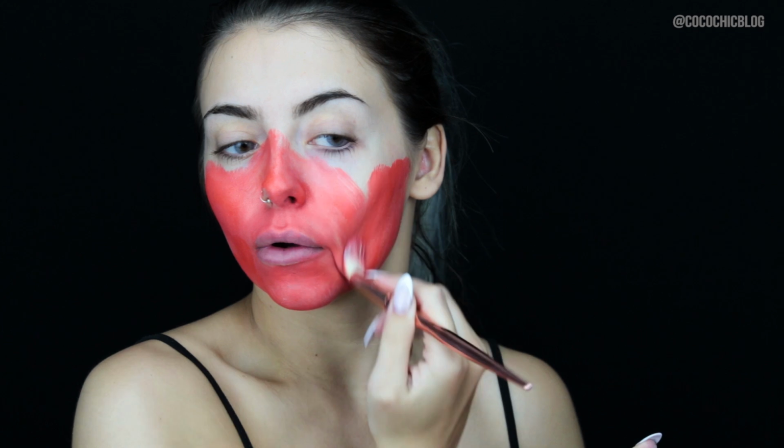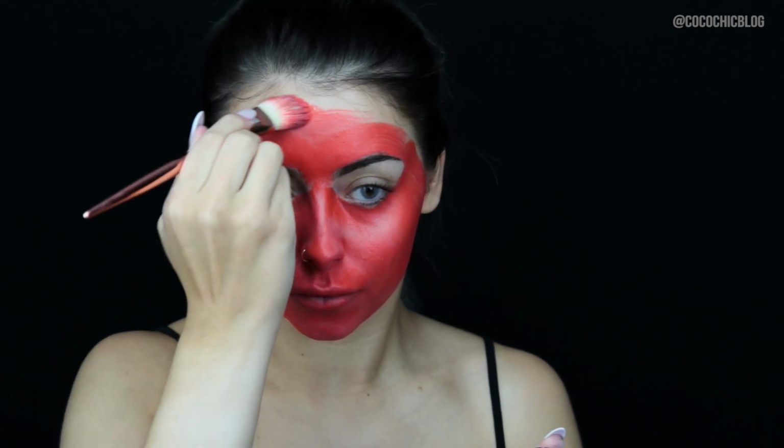So now let's move on to something that's a little bit more red. So for this devil look, what you want to do is obviously paint your entire face and body red, whatever's going to be on show. And then set that in place to make sure it doesn't smudge.